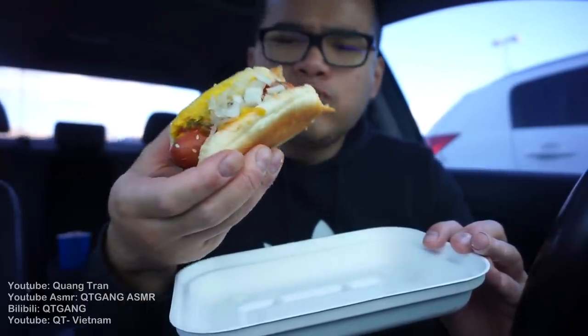Mm-hmm. It's all about the beef one. You know, I tried a vegan hot dog before. I'm gonna say the vegan hot dog is very good, but the only thing that vegan hot dog is missing is that burst casing. If they can do something with the burst casing, I'll buy it every day. That's amazing.